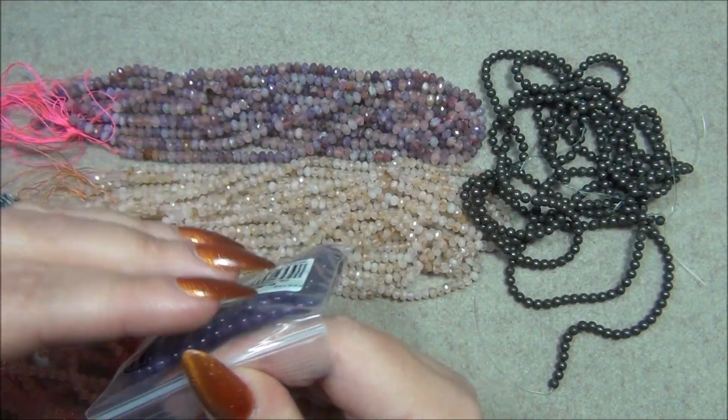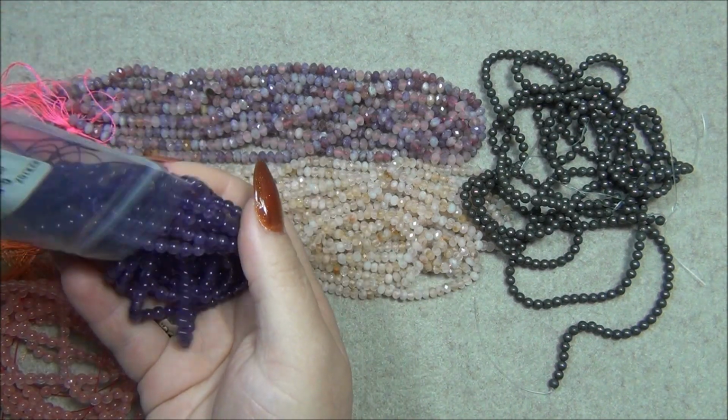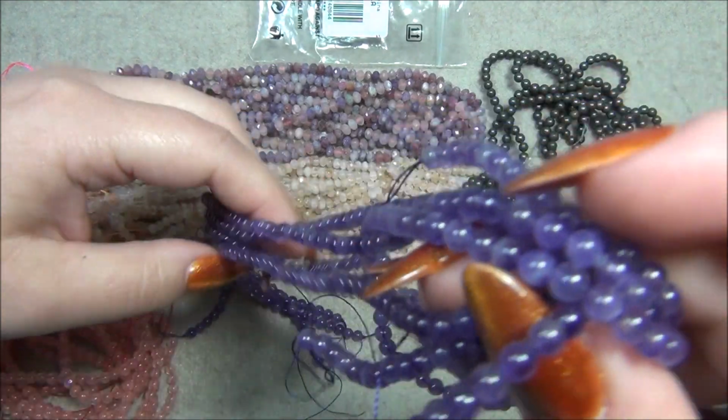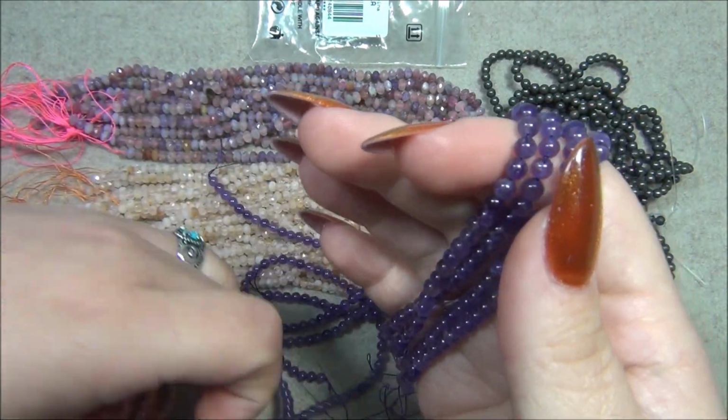Now the last one I got is amethyst. I've always wanted 4mm amethyst. I don't have it in my stash. I mostly have 6mm. But these are not tied together. I did tie these together. They were all untied, but I forgot to do this one. So there's 5 strands here.